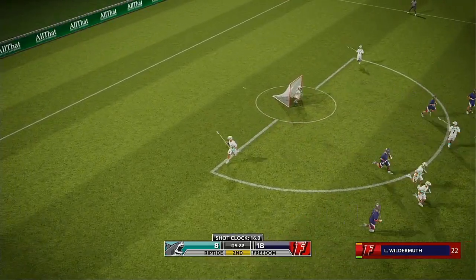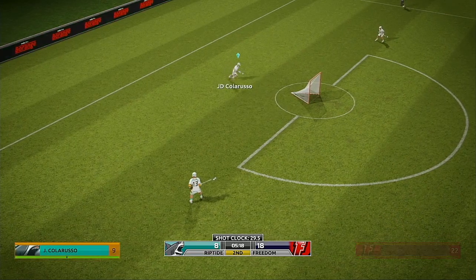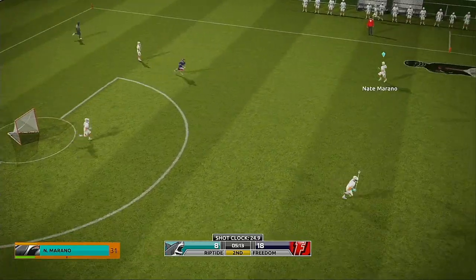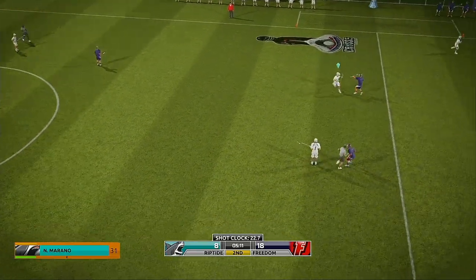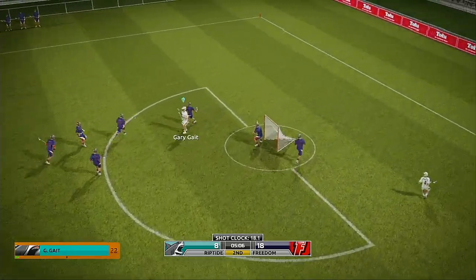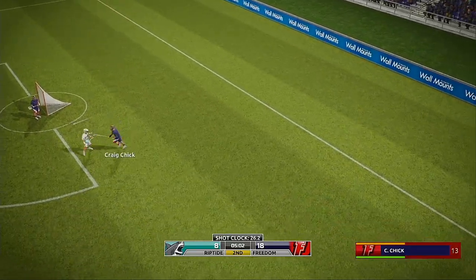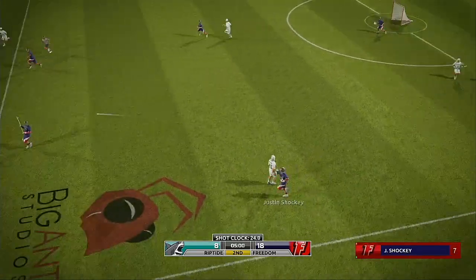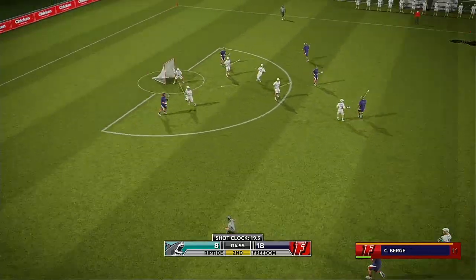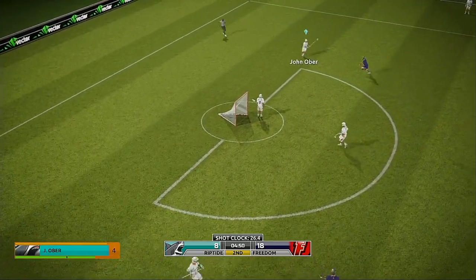Lou gets the pass. Flies over the top. Clear. Coleman playing goal today. Doing fairly well so far. Stop center. Gary, here's a take. Saved by the goalie. Bird. Shoots. Coleman with the save.